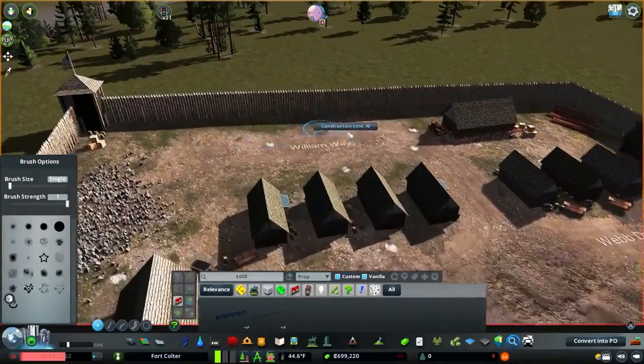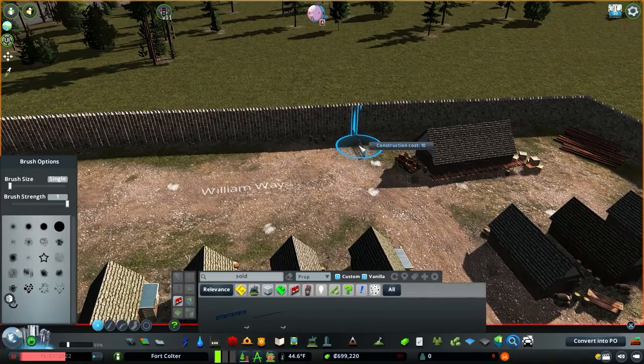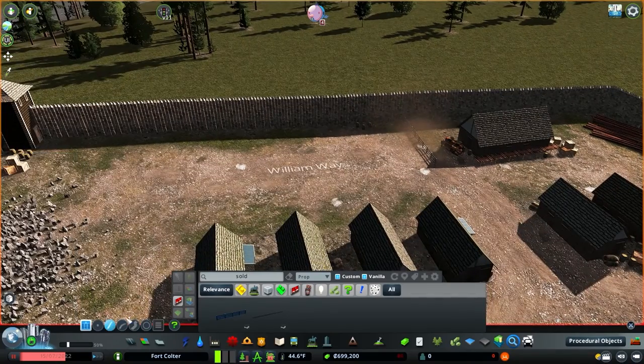And now I am building a livestock area, and this might not be the most realistic aspect of this fort, but I thought it'd make a lot of sense because if you were attacked, you'd want to bring your livestock within the walls of the fort. So I'm building a little fenced off area here. We'll run this just over here.